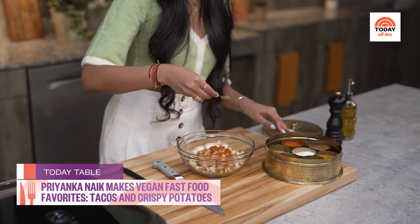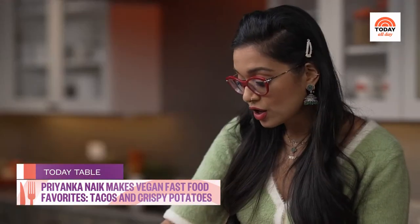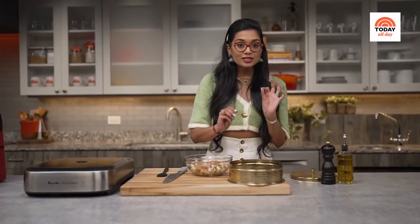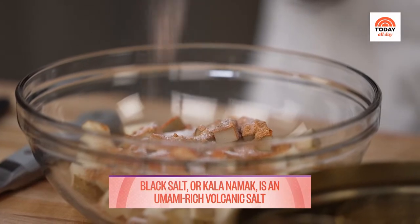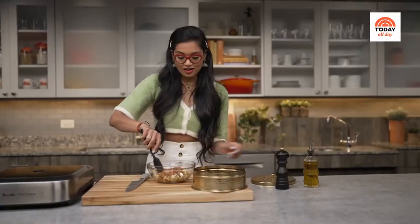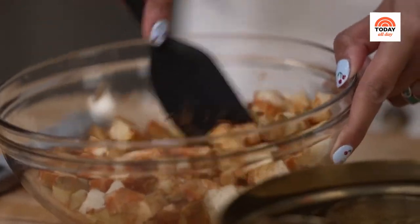I obviously like them very spicy. Some cumin powder because we like that nice smoky flavor. Some unsalted taco seasoning. Two big pinches of salt. And then a little secret ingredient, black salt. And then a little bit of olive oil. And then some black pepper. And then we toss. You wanna make sure all the pieces are coated well.